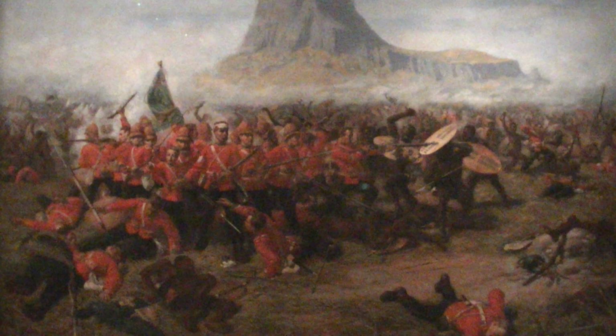Not a good picture, but this is the famous Frith painting of the Battle of Isandlwana. You often see illustrations of this. It's totally inaccurate. The British never actually formed a square like that, but this was the sort of Victorian perception and portrayal of the battle.